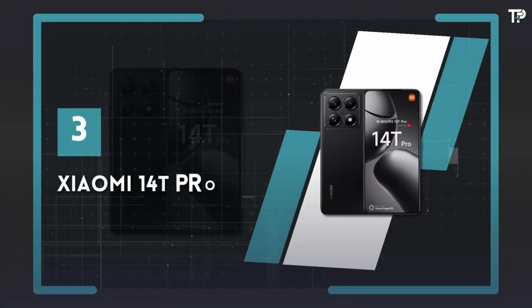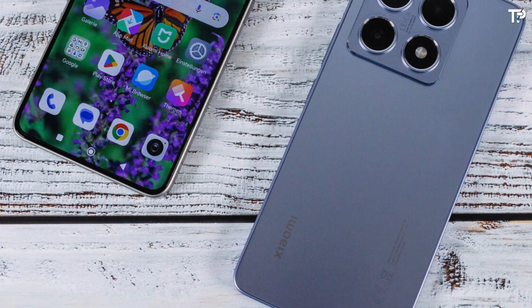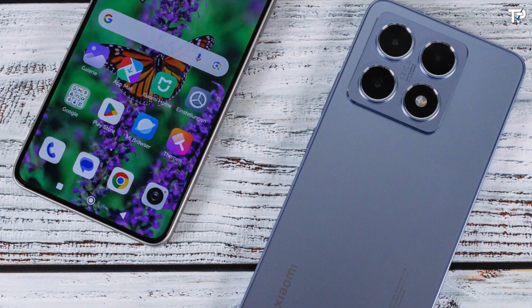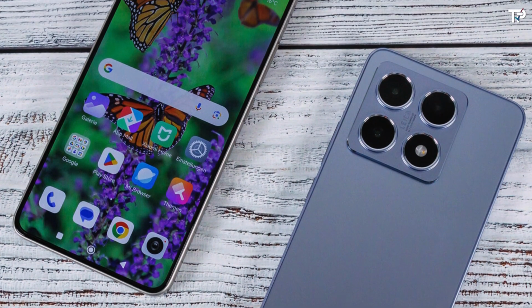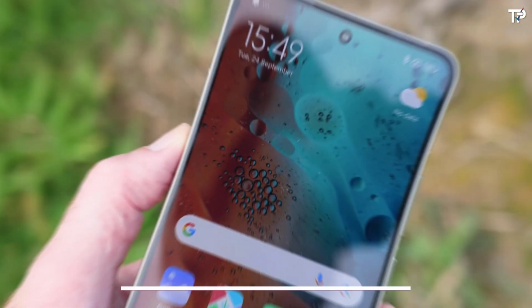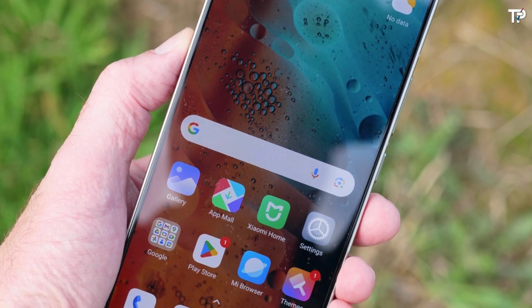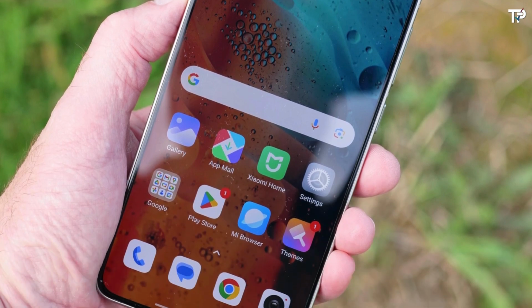Number 3. Xiaomi 14T Pro. If you'd rather not stretch your budget to the aforementioned Xiaomi 14 Pro, but still want a relatively large Xiaomi phone with plenty of firepower, then the 6.67-inch Xiaomi 14T Pro is an excellent option in 2025.